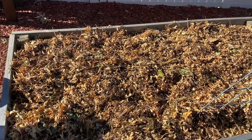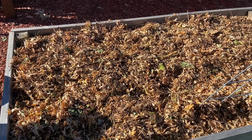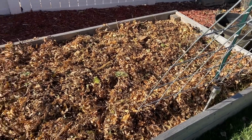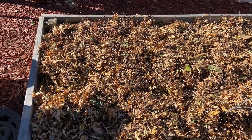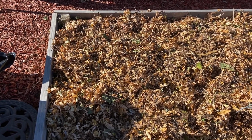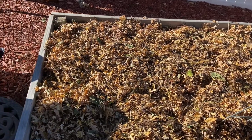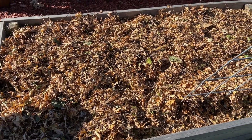So basically what's going to happen is throughout the year, this stuff's going to start to break down. And I'll be throwing other things on top of it, like chicken coop bedding. Already has the manure in it. And come springtime, we'll go ahead and do a top dressing of compost. And you're going to have some very, very rich soil. This is where the tomatoes are going to go next year, and they're going to benefit from all this. So looking forward to that.